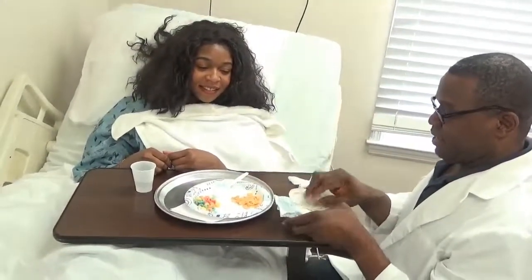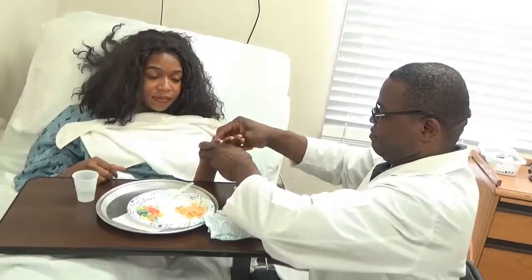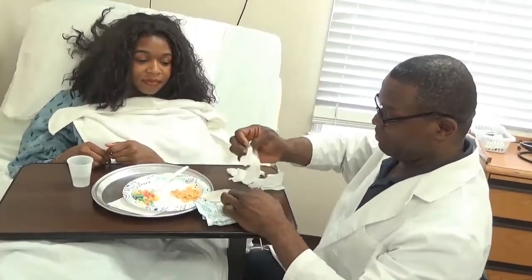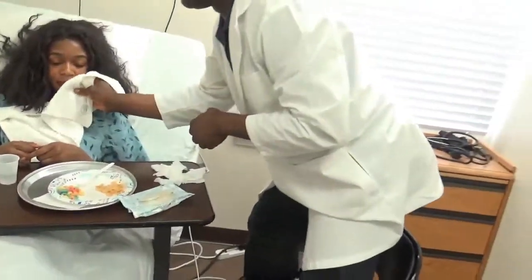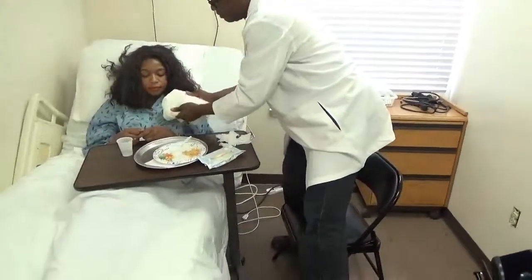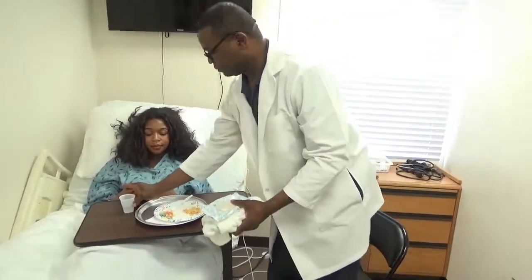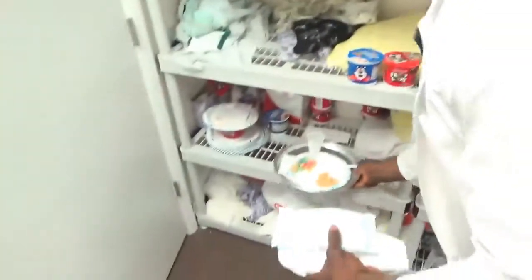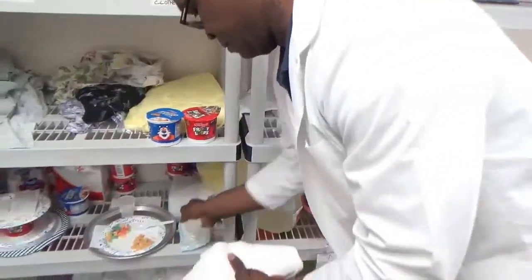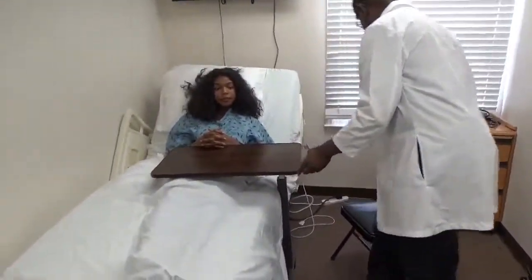All right, so you're going to wipe your hands again. Even though she did not touch anything, you're supposed to wipe your hands again. Okay. And wipe them out. Then you're going to take your stuff back to where you got them from. This goes in the trash. This would go in the hamper. Okay, Miss Janice, I'm going to leave you up like this since you just ate.